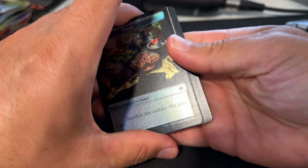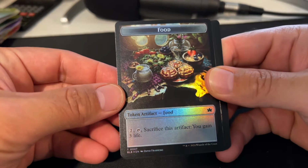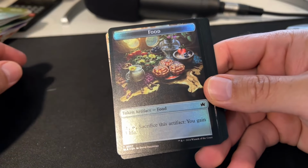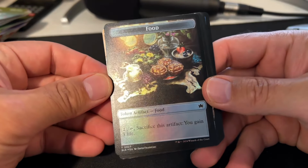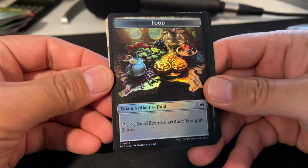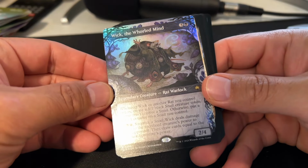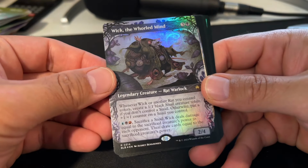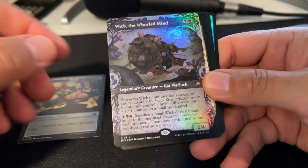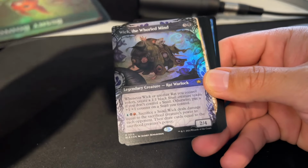Alright, so here we go, folks. A Bloomborough collector booster box. Well, this looks to be a foil. Food. Okay. Sacrifices artifact. You gain 3 life. Alright, this probably is like a special card, right? Wick the World Mind. It's like a full art kind of thing, no border. Pretty cool. It's got a little hologram on there too, which doesn't appear to be on everything.